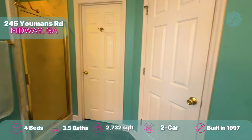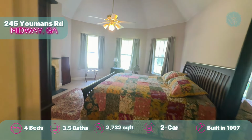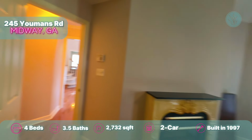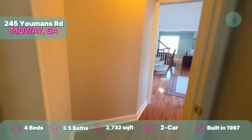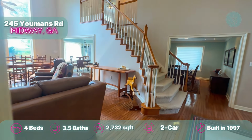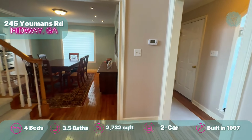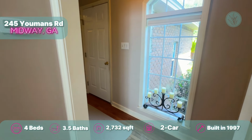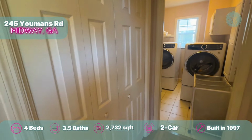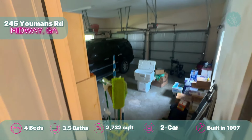Closet and toilet have a door. High ceilings and a ceiling fan. There's a lot of ceiling fans. Again, hardwood floors. So we'll go around this way to the right of the door. And there's a little hallway, laundry room, closet, and your 2-car garage.